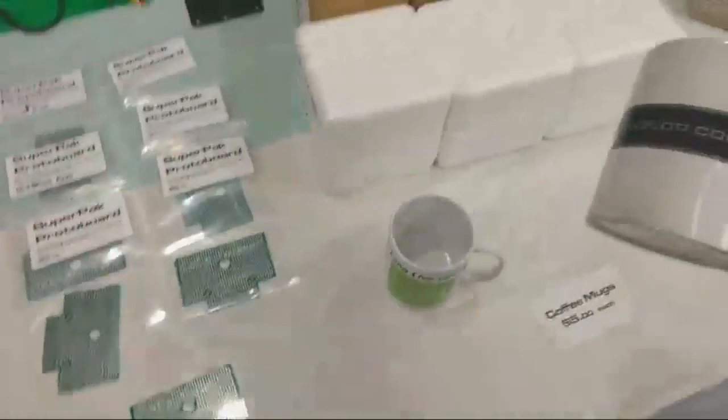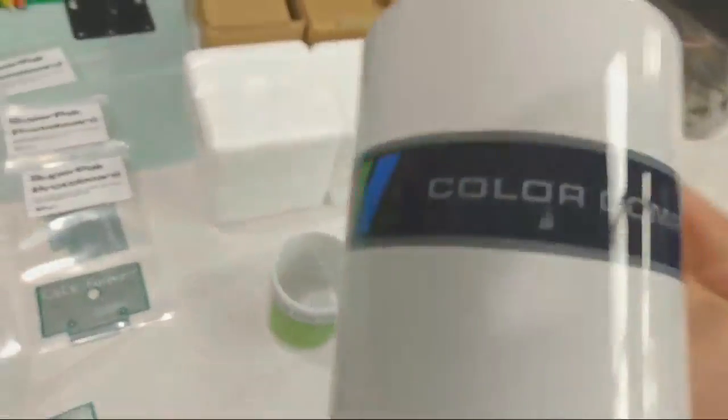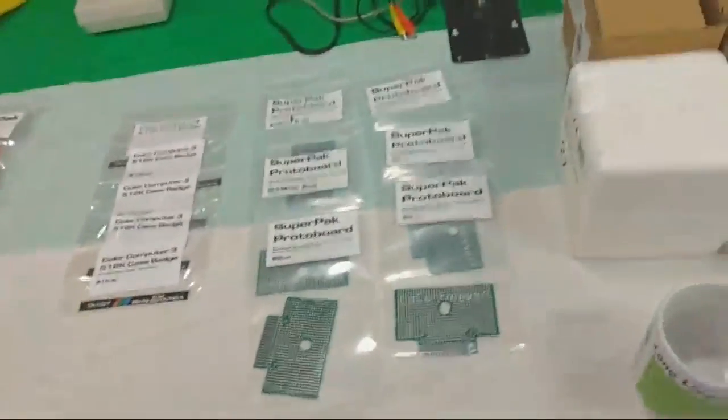Nitrous 9. You got a multi-identity here. Tandy color computer. Nice. Very nice. All right. Thank you, Mike.